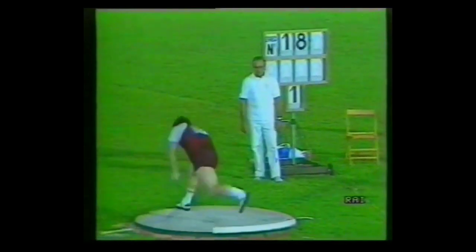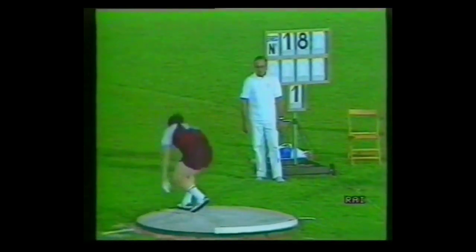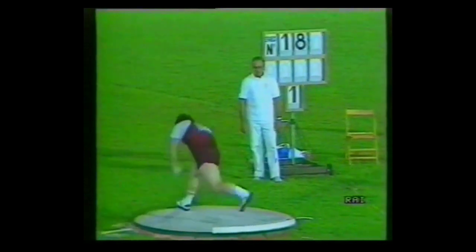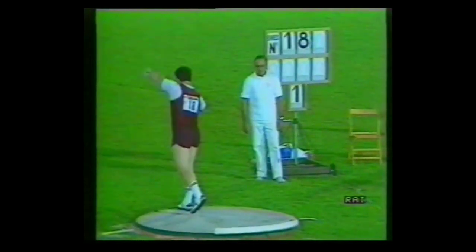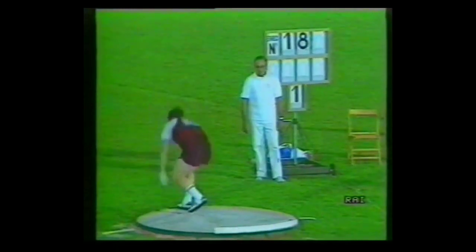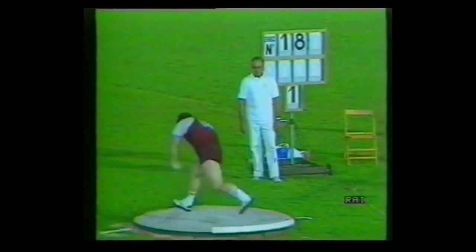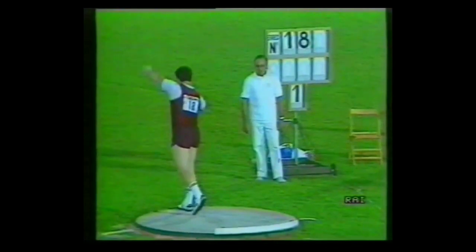And with women's body types, stretch reflexes, and genetic composition, you see a lot more women nowadays still gliding, just because it fits more of their biological positives as opposed to men. You don't see very many men glide anymore, as opposed to women. And women are still very successful at the glide.